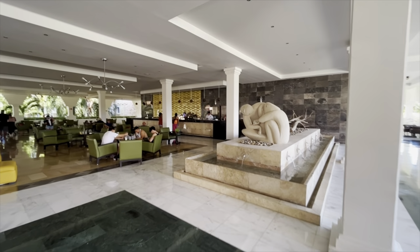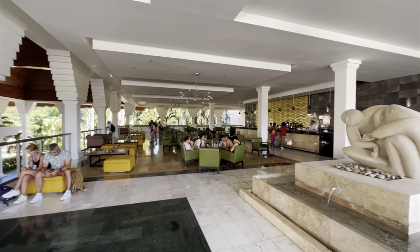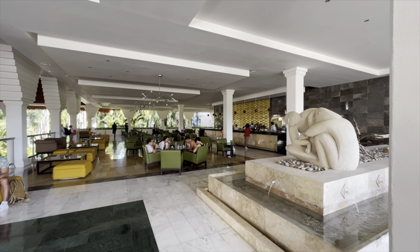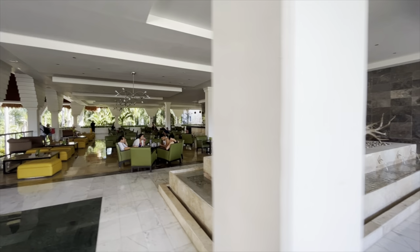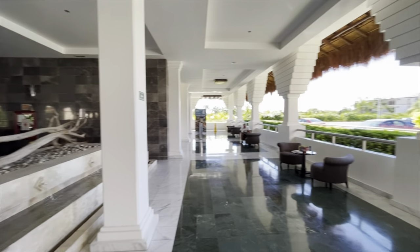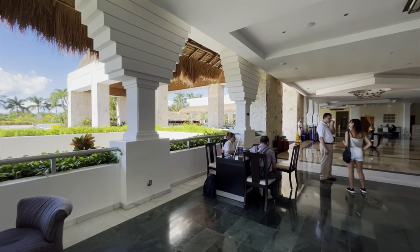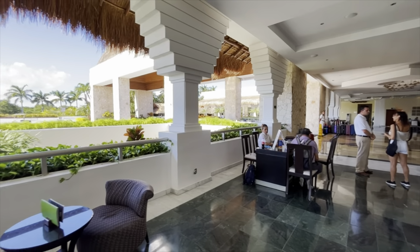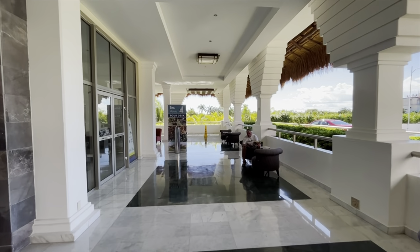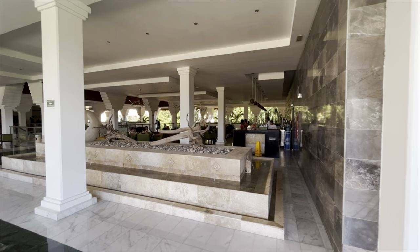Right here, there's a bar, and there's a nice seating area where you can sit and have a drink, or you can have coffee and tea here as well. They set up a table in the mornings for that, which is really nice. And all along here, really nice seating areas. And then there's an information desk right here if you want to get help with anything. Yeah, it's really nice at night too, all lit up, very nice.